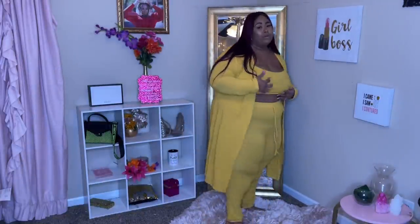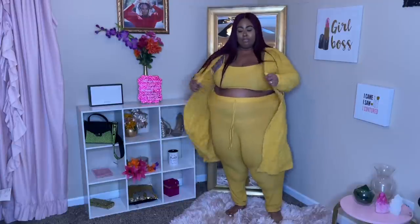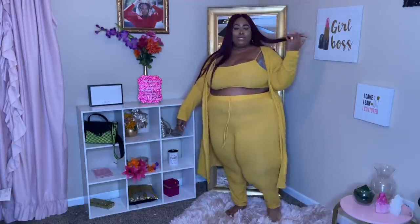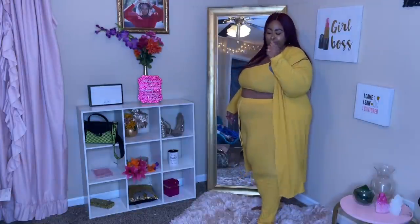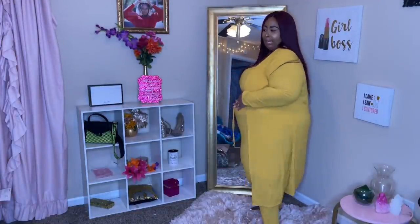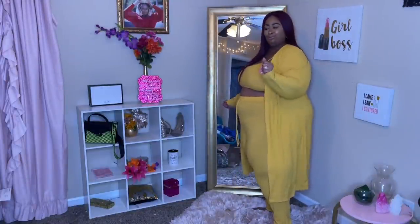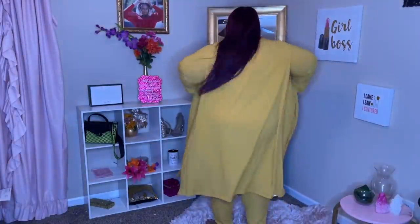I would even wear this to work with a shirt, like maybe a white shirt tucked in, and then wear this with my Ben and Jerry's. That'll be real cute. Real, real cute. But I love this little yellow number. Yellow is one of my colors. What do y'all think?